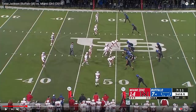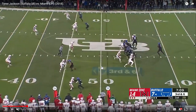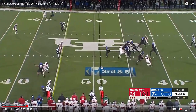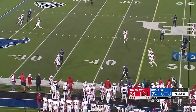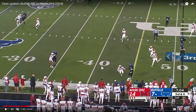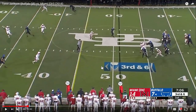I really like the pocket presence from Tyree Jackson, but I really don't like the ball security. 2 hands on the ball, buddy, or tuck the ball, or put the ball in the opposite arm to the sideline. Something. Don't wave it around like that. You're a big dude. Doesn't mean that someone can't come and take a shot at that ball, knock it loose. Someone may be also chasing from behind.